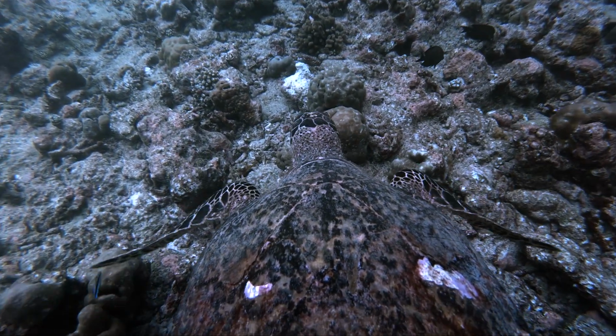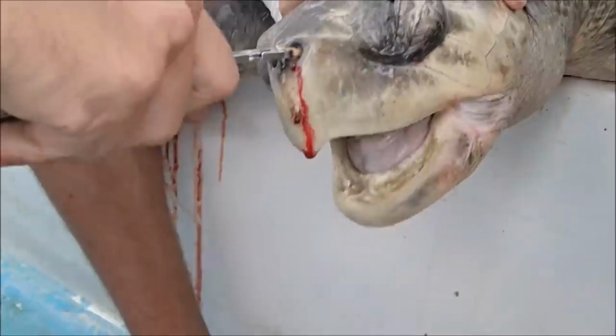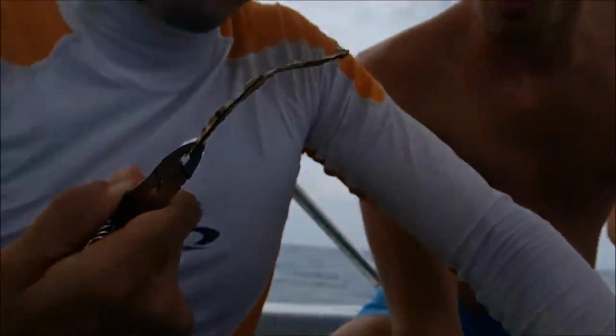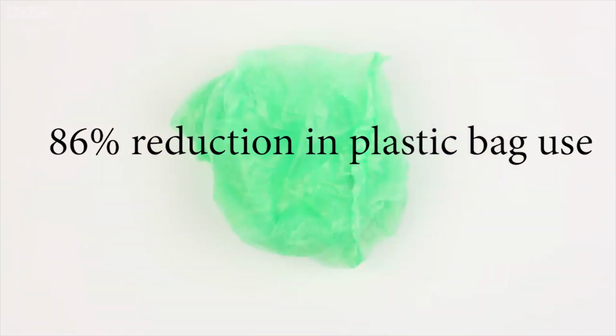In May 2019, the UK Environment Secretary issued a ban on plastic straws, drink stirrers, and plastic stem cotton buds starting from April 2020. This followed the success of the government's ban on microbeads and the introduction of the 5p charge on single-use plastic bags, which saw a decrease in plastic bag use by 86%.